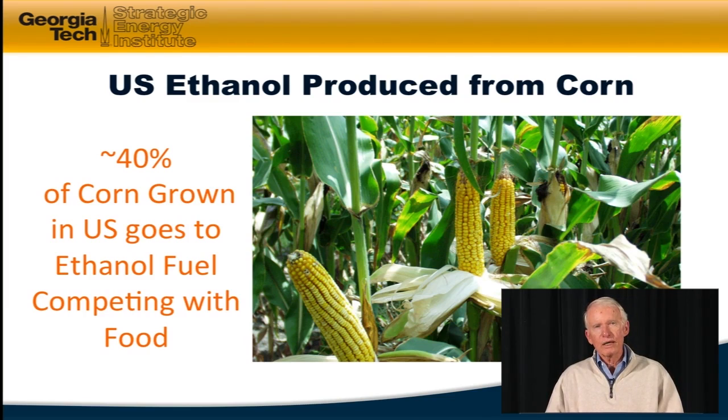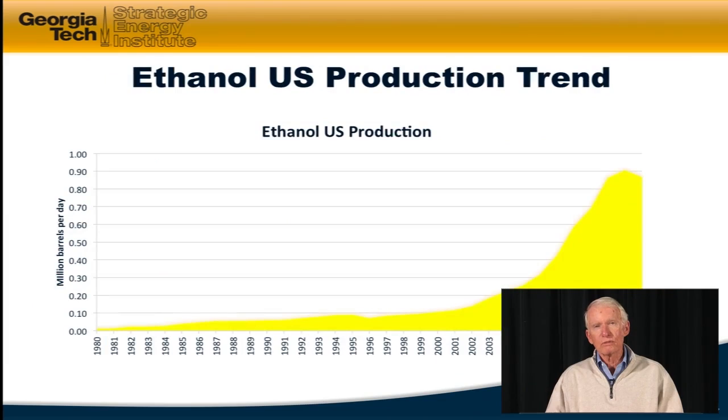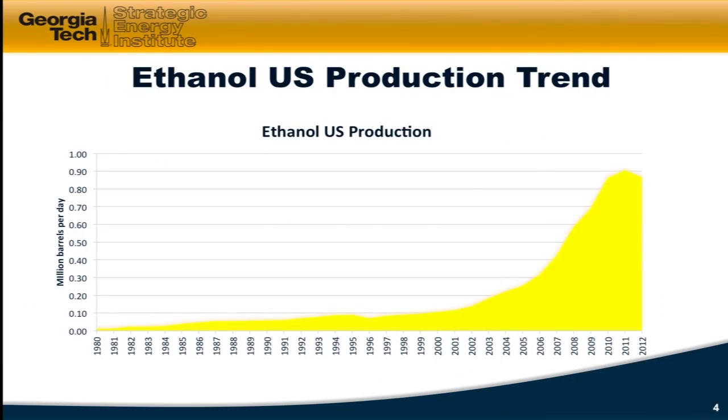So that of course drives up prices and has increased production, but to increase production you need to increase the price to make it viable. This shows the trend of our ethanol production from 1980 on, and notice that it started getting a big boost in the early 2000s and grew rapidly up until about 2010, and notice it flattened out in 2010 at approximately 1 million barrels per day. It's a little bit shy, about 0.9 million barrels a day.